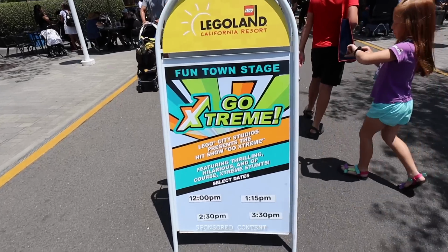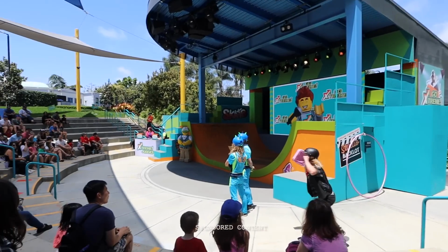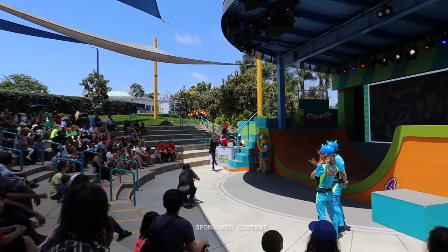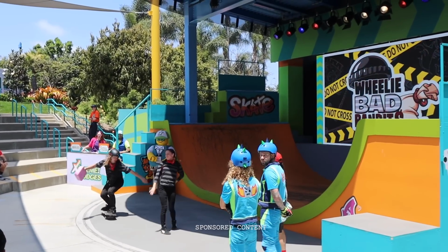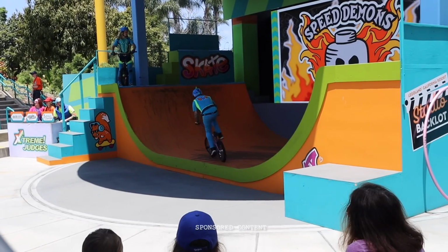After they did the driving school ride, we noticed that the Go Extreme stage was getting ready to put on a show, so we headed over and found a seat. Go Extreme has BMX riders, scooters, and skateboarders that are soaring in the air. It's definitely a lot of fun to watch.